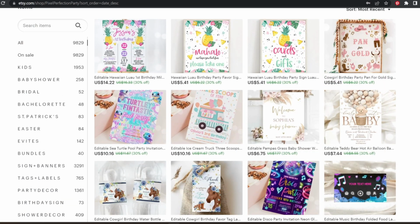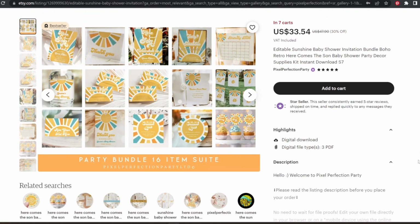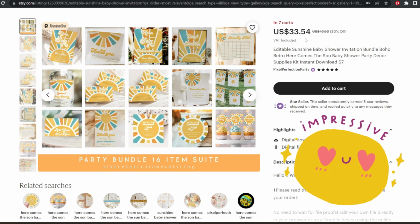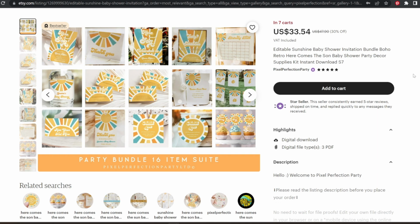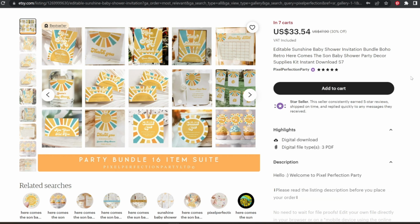So now that we know they are making money hand over foot, let's take a look at one of their bestseller listings. So this is a super fun design. It is a bundle. It is a bestseller, and it's selling for $33. So significantly higher than the $6 average that I gave you. So it's not an unrealistic leap to assume that this seller is making way more than $300,000 a year. But I always like to look at things in terms of worst case scenario so that I can set realistic expectations. So we went with $6.